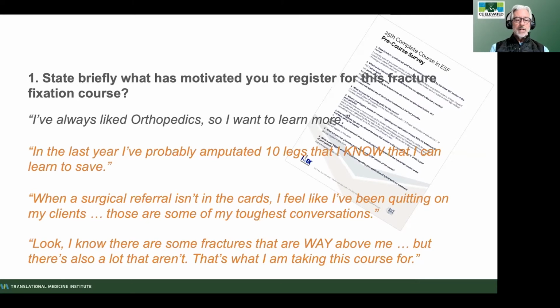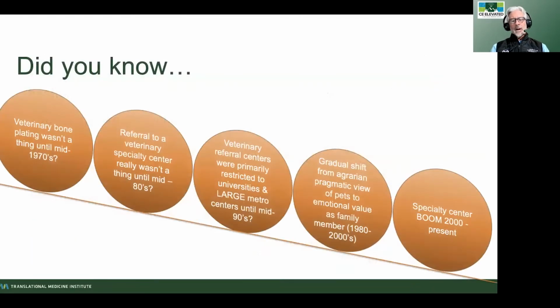Another comment was, look, I know there's some fractures that are way above me, but there's also a lot that aren't. That's what I'm taking this course for. And so in the U.S., for some of you who are earlier in your career, you may have assumed that specialty referral was always there, and it really wasn't. And you may likewise be assuming that gosh, we've been plating fractures for hundreds of years, but we haven't.